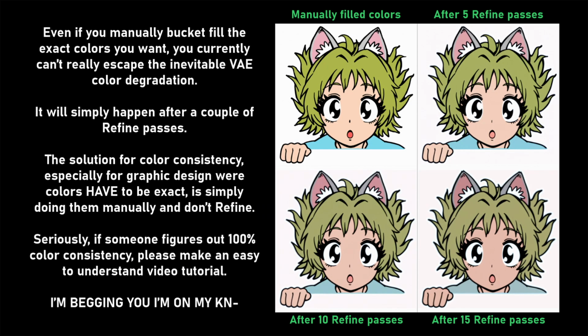Even by manually adding colors yourself, they will have a certain degree of variation and even degradation. If your use case needs exact and perfect color values, like in the case for graphic design work in print, then I recommend just doing them manually. However, in most cases where colors don't need to be exact values, the resulting colors will be good enough.